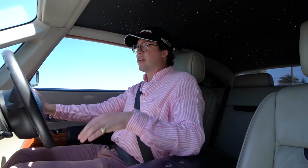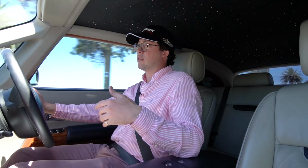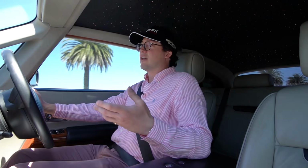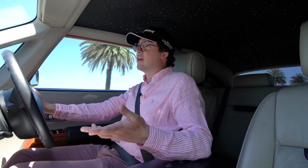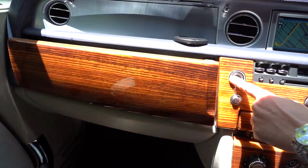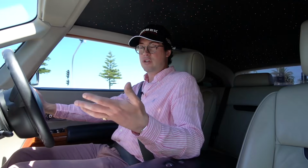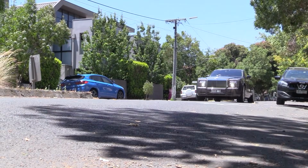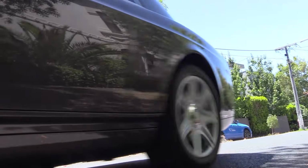But the point is that everything to operate all these controls are all very neatly hidden away. And I really like that, because the thing about a luxury car is it's not the buttons, it's none of that sort of stuff. It's the craftsmanship, the attention to detail. You sit here and you can enjoy the wood, the leather, and the serenity. That's what luxury is.